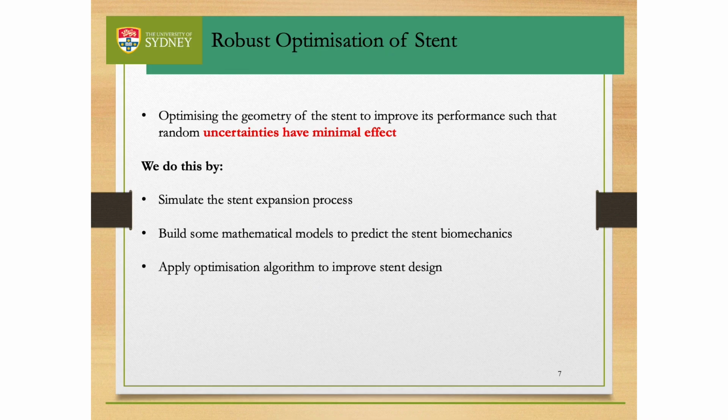So my topic is on robust optimization of stents. That means optimizing the geometry of the stent in order to improve its performance such that those random uncertainties I just mentioned will have minimal effect. So we do this basically by simulating the stent expansion process, and then we build some mathematical models to predict how the stent will perform. And then we apply some optimization algorithm to improve the stent design.